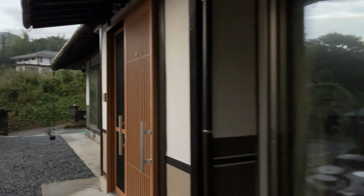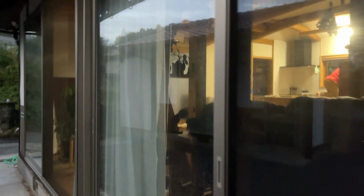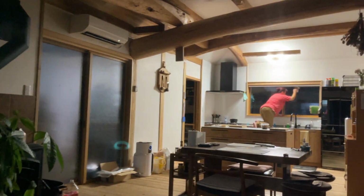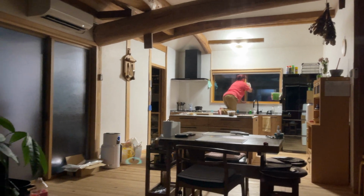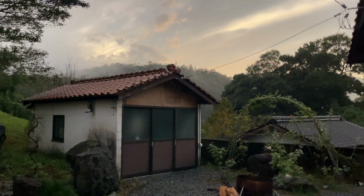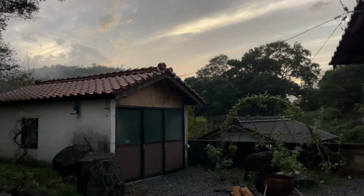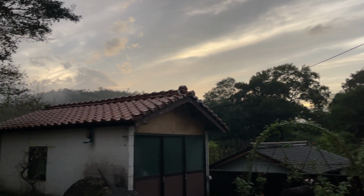We've had the windows open all day. Look at this, really nice flow going through. Love this time of the year. And I have no idea what Choco's doing over there. What are you doing? Cleaning the window. Out of nowhere, she just started cleaning the windows. Okay, but wow, look at that. Just stunning. This is the reason why I absolutely love living out here in the countryside.